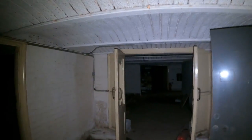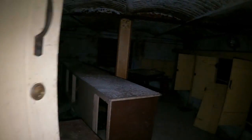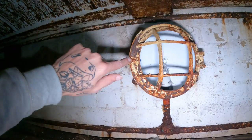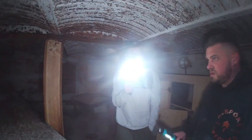This goes deeper than the building upstairs. Yeah. Come through here, check this out. That goes mad. And then you've got this old school light thing here. Yeah, those are all the light fixtures. I reckon you're right. I reckon this used to be, years and years ago, an air raid shelter. For the people who used to work here.